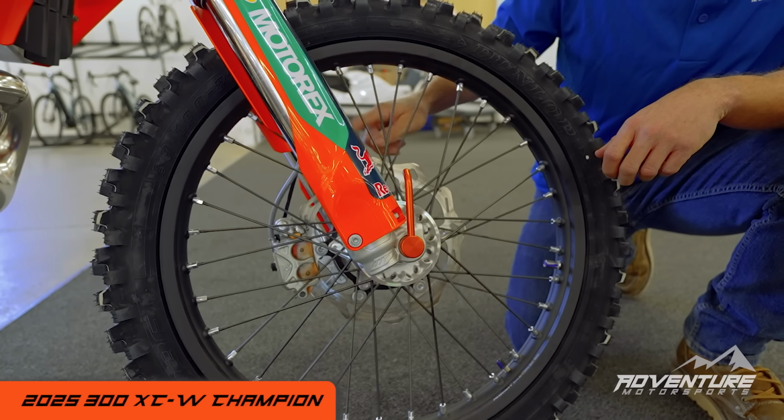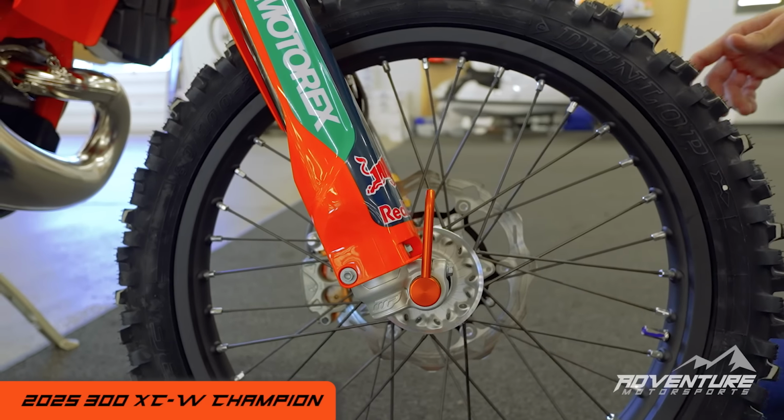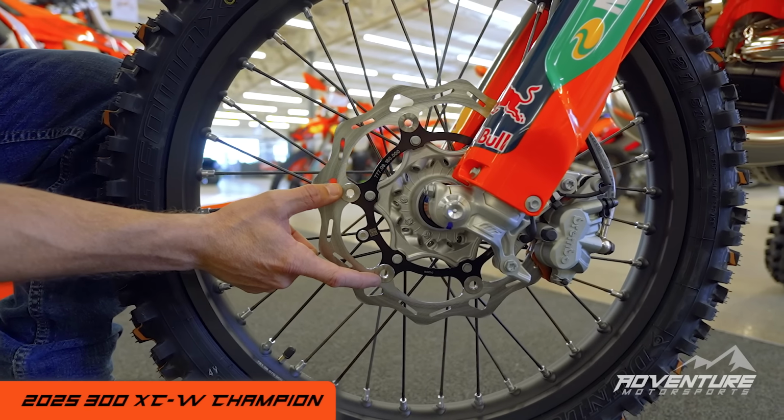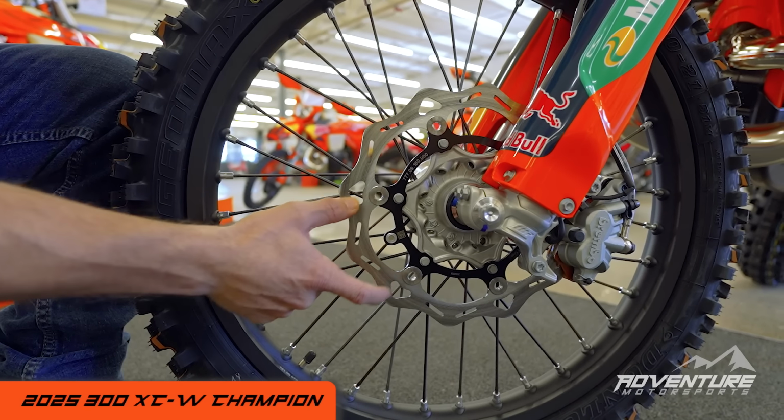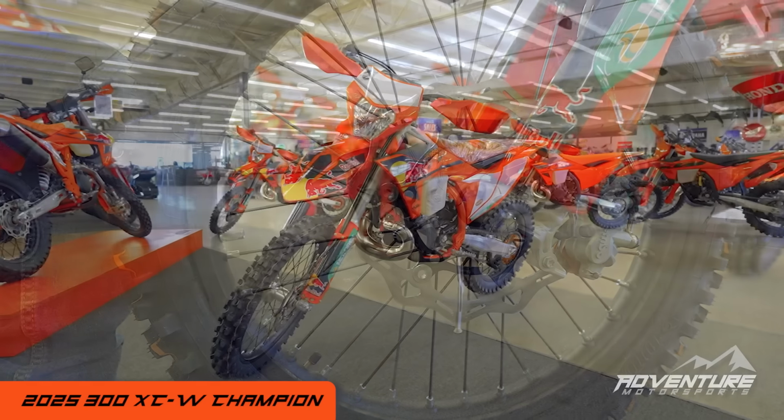Another extra goodie you get on this bike is the floating front disc brake. What a floating disc will do is, if you're hauling butt downhill, slamming on your front brake, this is actually going to float a little bit, so your suspension is going to work a lot better through your rocky and rough sections.